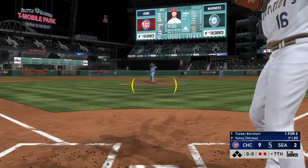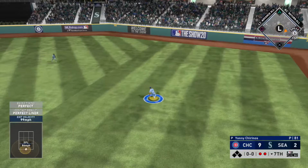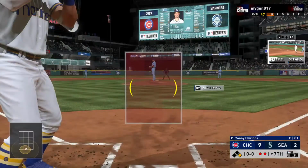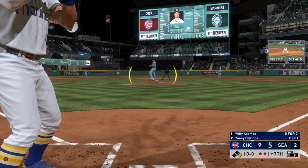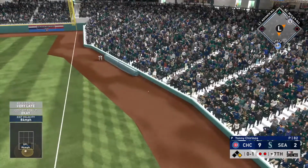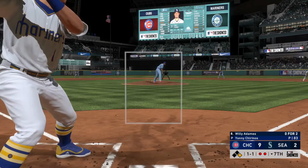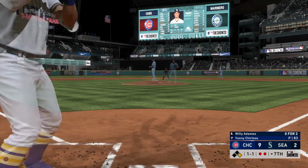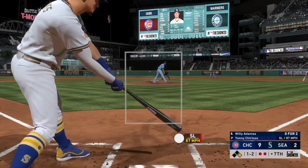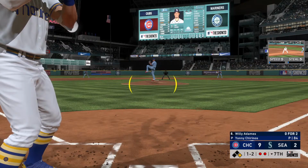Stepping in now Tucker Barnhart. Oh, and he misses it. The batter, number 1. Into the box, Willie Adames. Timing just a tick off there as this one's fouled off to the right. He's 0 for 2 in the ballgame so far. Just off the outside that time, laid off for a ball. And he couldn't pull that one back as he clearly broke the plane of the plate, and that'll be ruled a strike. The 1-2.